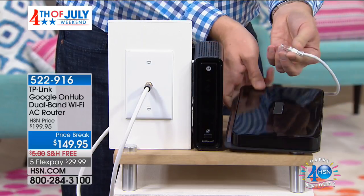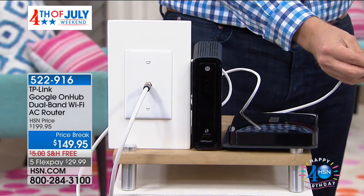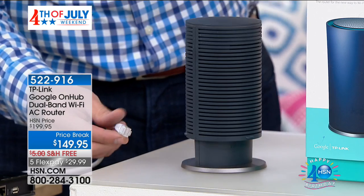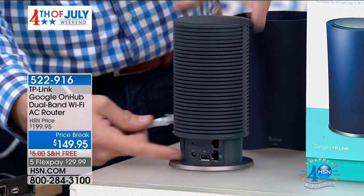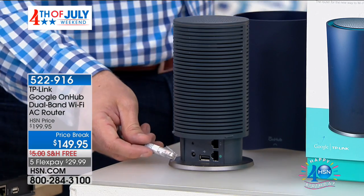All you need to do is unplug that cable in the back. Then you plug this into the back of your On Hub and the connection is right there for me. And as soon as I plug that in the back of that, now you're done. You just became a computer technician. You just gave yourself the fastest internet.